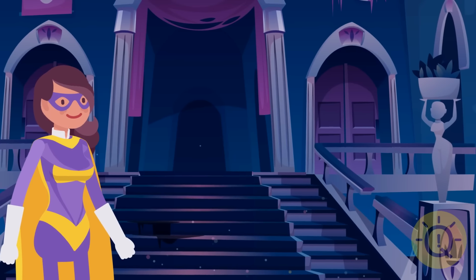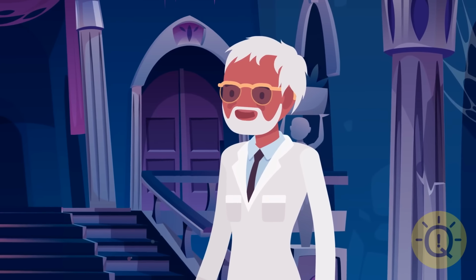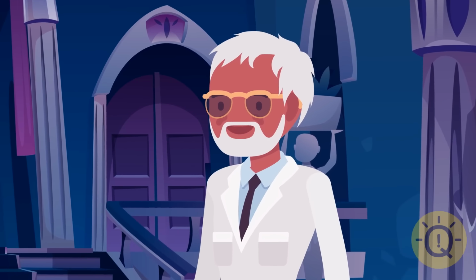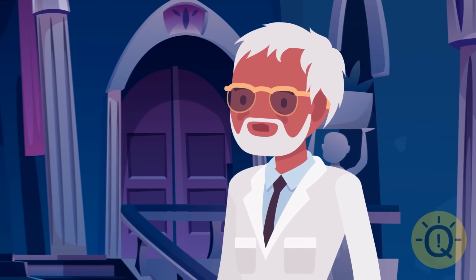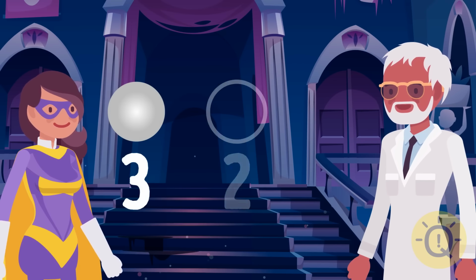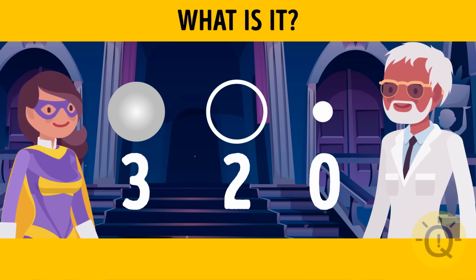When she walked in, the crazy scientist showed up and told her, "I've got a riddle for you. If you answer it correctly, you're free to go. If not, I get to do my scientific experiments on you. A sphere has 3, a circle has 2, and a point has 0. What is it?" You've got 9 seconds to find out.